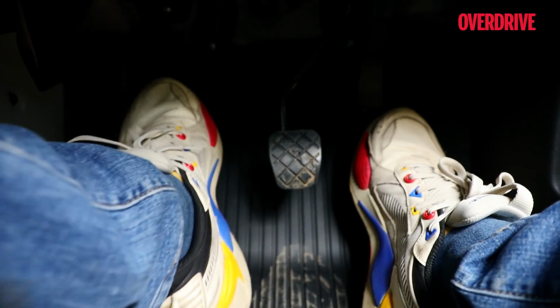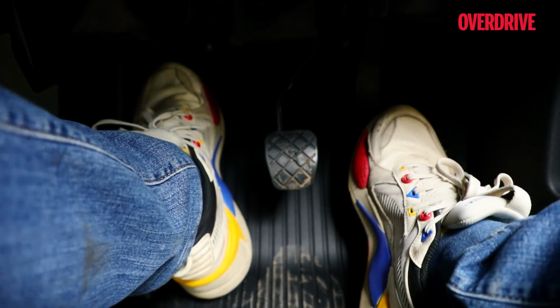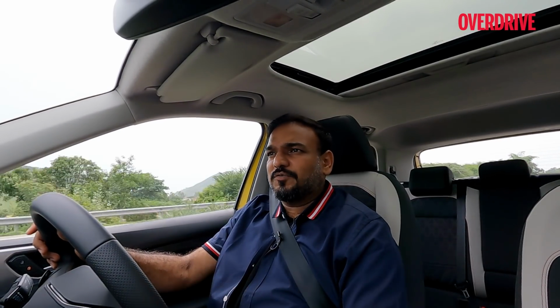Now, the clutch pedal travel, both enthusiasts and commuters will probably complain about it because the clutch pedal travel is quite a bit, and that can sometimes get cumbersome in the city, but not so much because the clutch pedal itself doesn't require too much effort. It's nice and light, so it shouldn't be that much of a problem.